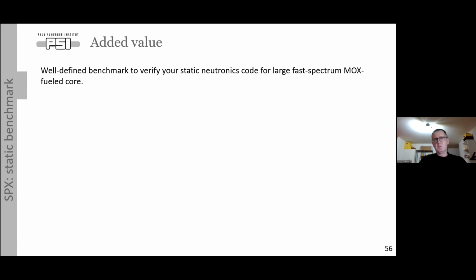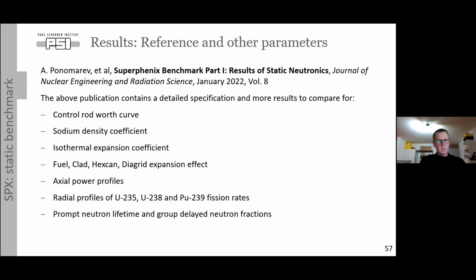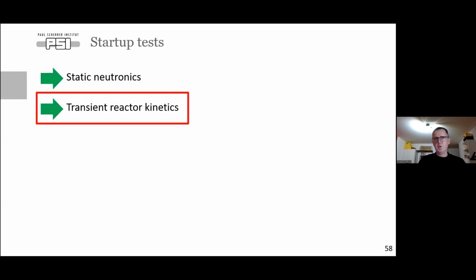And as added value, it's a relatively simple, straightforward exercise, but we don't have too many well-defined benchmarks for static neutronics codes for large fast spectrum oxide-fuel cores. So this one is published and available. You can find all results and all specifications in this paper in the ASME Journal of Nuclear Engineering and Radiation Science, and the whole issue, by the way, was a special issue to report the results of our European project called FASMART. And this paper, the Superphenix benchmark, consists of two parts. The first part is static neutronics, and the second part, as I will show in a moment, will be about transient reactor kinetics.